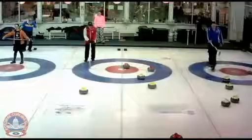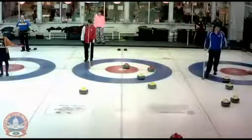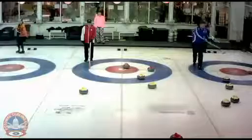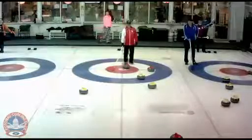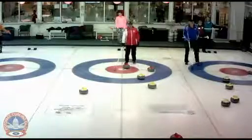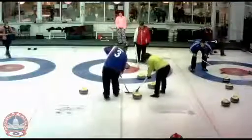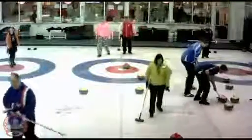And I'm not hearing much of Rich. He may have actually taken his off. Looks like he's calling for a freeze here. We'll just go ahead and turn those off. We're not getting any. Rich calling for the freeze here. Weight's a little low, a little light, so it overcurls. Just kind of joins the other yellow guard up a couple feet off of the 12 foot.